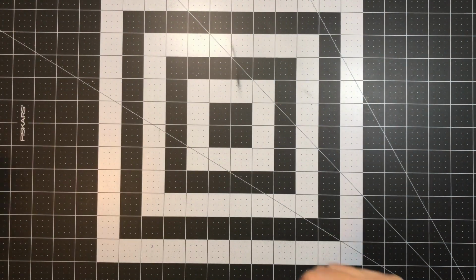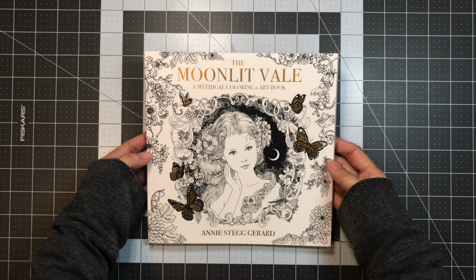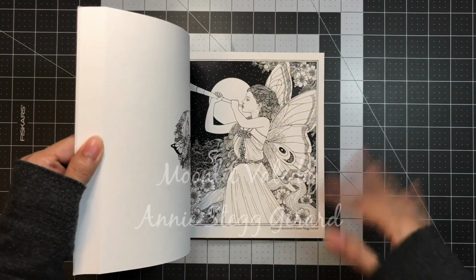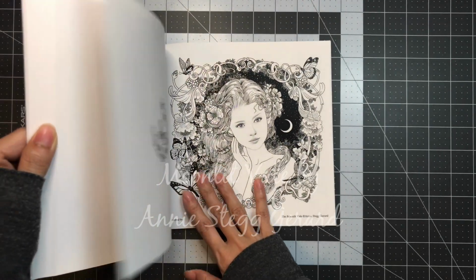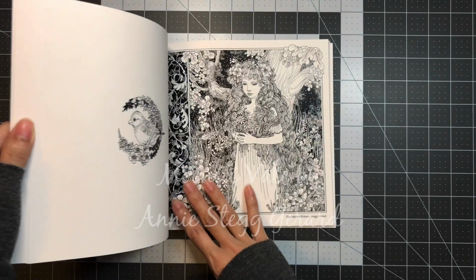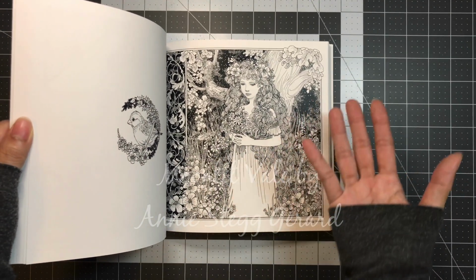The second book that I want to color in is the Moonlit Veil, a mythical coloring and art book. This is illustrated by Annie Steggerard. I did purchase this through her Kickstarter, and it also came with the PDF. I purchased the PDF along with this book, and I was trying to decide whether I want to color in the book or just print out the PDF, and I think I'm just going to go ahead and print out the PDF, because her illustrations alone are art to me, you know, the black and white.